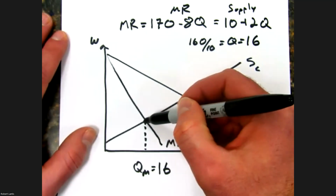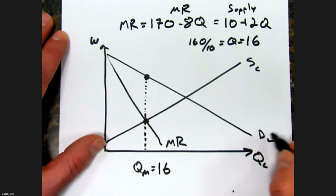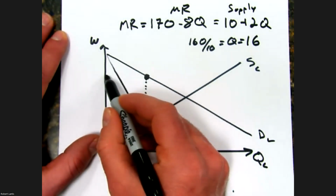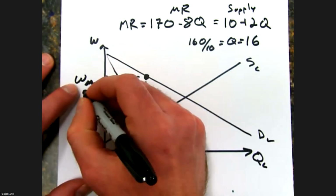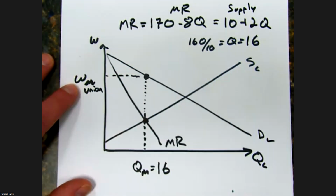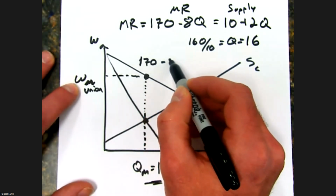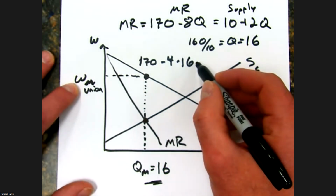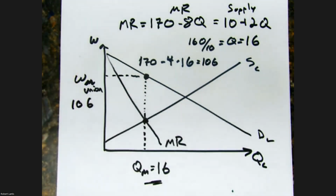However, the union would then know that the teams are willing to pay whatever their marginal benefit is, or wherever they're at on the demand curve at that quantity. So how can I figure out the wage? Actually, instead of calling this a monopolist, the union acting like a monopolist, how can I find that wage? I just take my quantity, plug it back into my demand curve. So 170 minus 4 times 16. That's 64, if I'm doing the math in my head correctly, which would be a wage of 106.